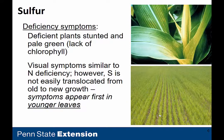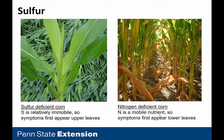So deficiency symptoms, because of its role in chlorophyll production, as well as protein, look a lot like nitrogen deficiency. Stunted plants, overall yellow color. The way you can distinguish it, though, is that with nitrogen, the deficiency symptoms show up in the older leaves. And with sulfur, it's not as easily translocated from the older leaves to the newer leaves, so deficiency symptoms tend to show up either over the whole plant or just in the new growth, depending on which crop we're looking at and its growth stage and development. So relatively easy, especially later in the season, where you can distinguish the two.